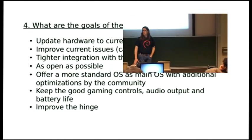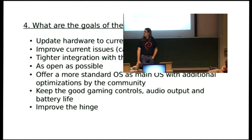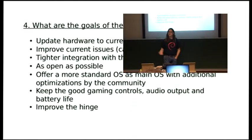The reason the more standard OS is better, of course, is you can easily compile, you can easily stay up to date because Debian ARM, for example, has its own repositories. They are always kept up to date, and with the current OS we have libraries that are a few years old because it's very, very complicated to keep your own operating system always at the latest state.